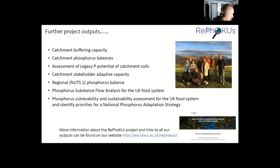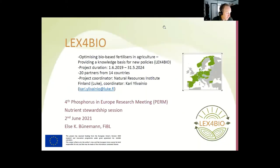I'd like to move on to the next presentation, which is Elsie Buneman presenting the RELAX project, improving nutrient inputs for organic agriculture. Yes, hello everybody. I'm actually presenting the Legs for Bio project first. Here I'm replacing Kari Ilivainio from Luke, Finland, who is the coordinator, but who's actually chairing another parallel session.